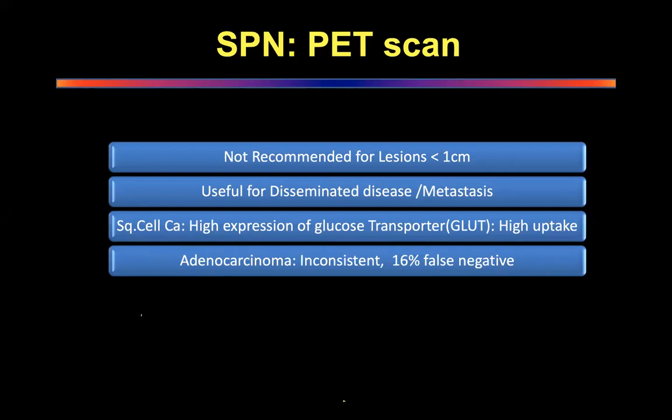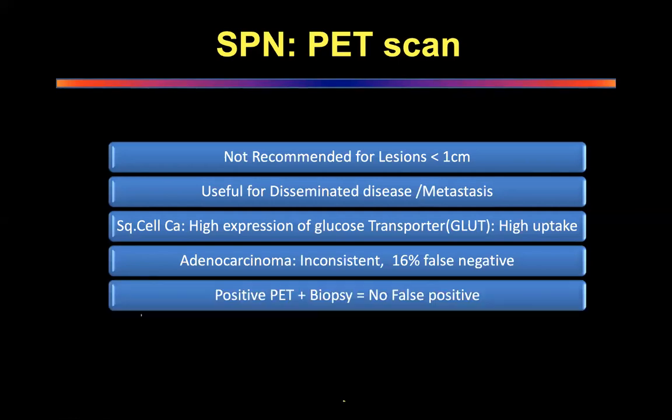This is the problem. This guy causes most of the problems for people. It is the adenocarcinoma which is PET negative, because just on the basis of PET, if you see no activity, you cannot call it a benign lesion. It still could be an adenocarcinoma which is actually false negative, okay? If you do a PET positive lesion and you do a biopsy, there are no false positives, which means you cannot get malignancy on your PET scan and then say, no, no, this was a mistake. There are no false positives on PET. If it's a malignancy, it's a malignancy if you have confirmed it on biopsy. But the reverse is the problem.